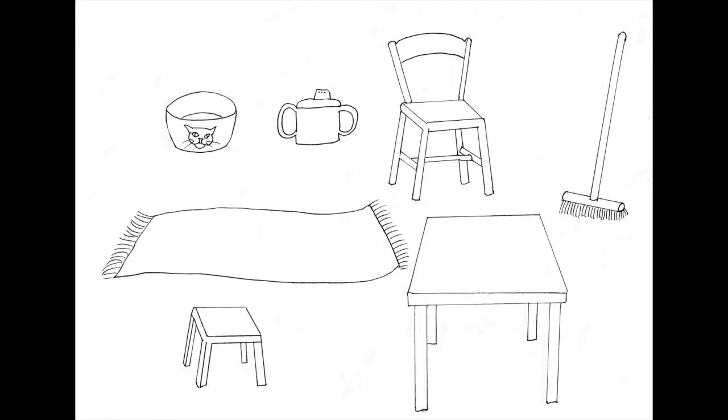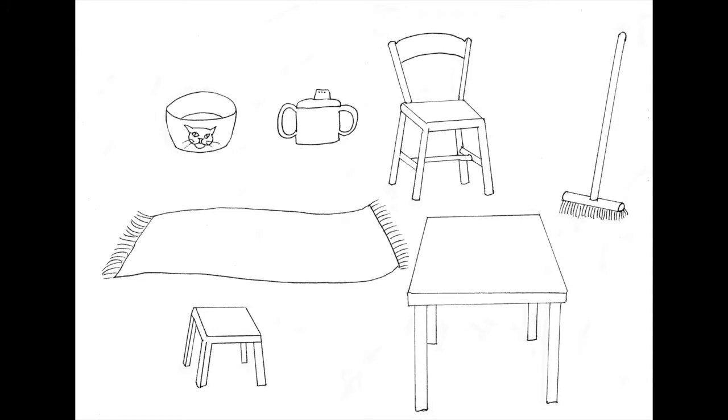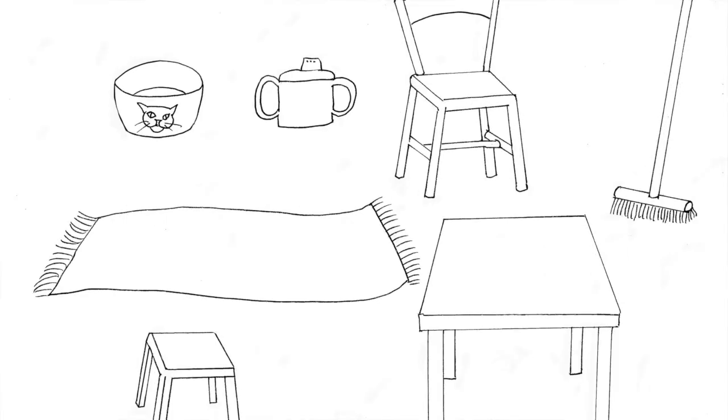Kim looks around the kitchen and thinks, what can he use to help him get to the top? Kim is little and the shelf is high. So Kim doesn't need the cat bowl or the rug or his little brother's baby mug. They won't help him, unless of course the rug is a flying carpet, but I don't think it is, not really. Now Kim could use the broom and knock down the jar of sweets, but then the jar would break and Kim couldn't eat the sweets because they'd be covered in glass, so that won't work either.